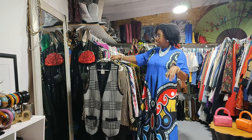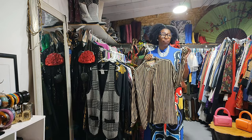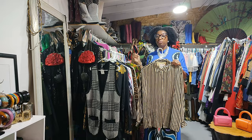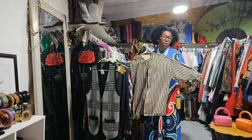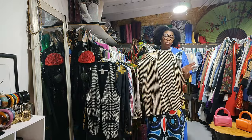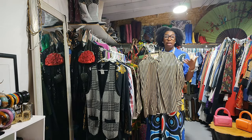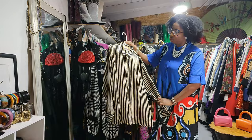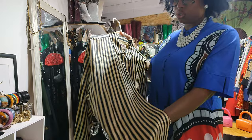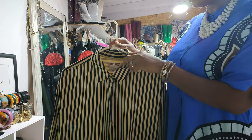Okay, so next up, we have this button-down shirt, which, you know, I love. These are a basic, I would say, in every wardrobe, because this will definitely carry you through so many different occasions when you're trying to get dressed. You can wear this by itself, for example, with some trousers, with a skirt, with jeans, more casual. You can dress it up or dress it down. And I love the stripes. And this golden rich color is gorgeous. Let me get closer so you can see. So this goes with so many different things. This is vintage Maggie London, size 14.